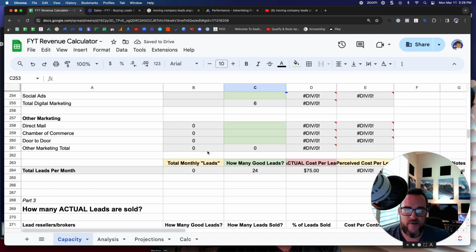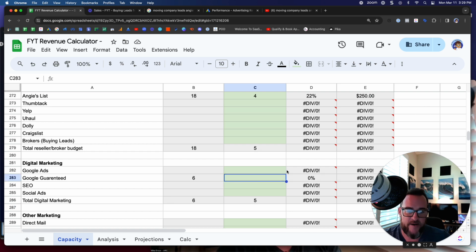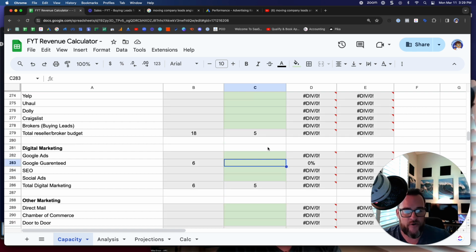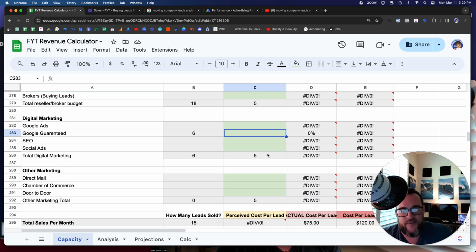Another thing to consider with Google Guaranteed is that these people are reaching out to you directly, right? So as long as you're good on the phone, you're good in sales, you have good customer service, you're responsive, you're doing the things that the other movers are not. If they call you back, you're answering. If you can't answer, you're texting. As long as you're generating the rapport, and what I mean by that specifically is salesmanship and customer service, you should be able to close a decent percentage of Google Guaranteed leads, right?